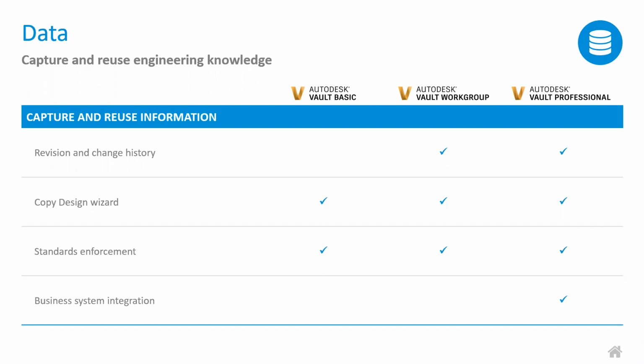Well, you can build a bridge as opposed to manually entering that. Build a bridge between your CAD or your PDM system, right, Vault in this case, and your ERP system, so that it automatically pushes bill of materials information directly from your assembly. You know it's correct every time. There's no human error, and then push that directly to your business system.